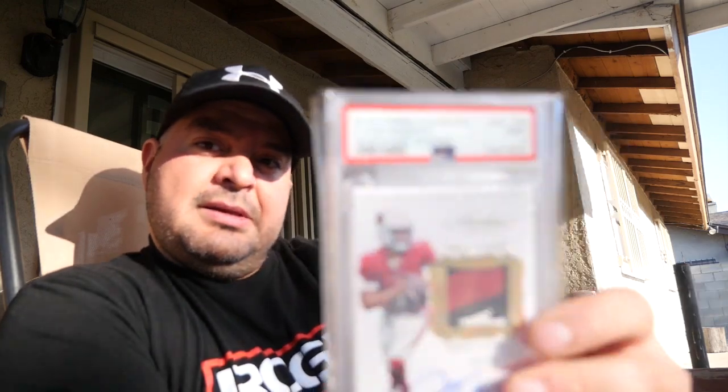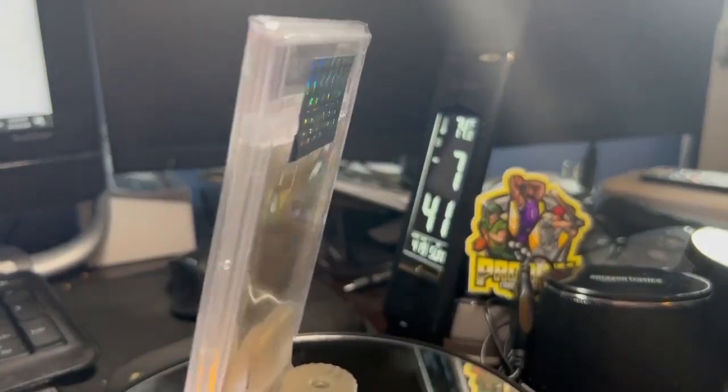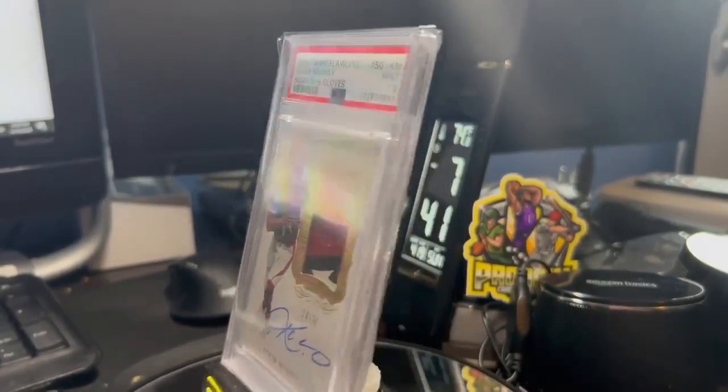Going into football, I picked up this back in, I want to say February actually. This is a 2019 Flawless Kyler Murray Signature Gloves PSA 9. It's basically an RPA. This is going to be out of 25. So this is a beautiful card. Check out that patch, guys. That patch is so sick. You see the eye of the Cardinal right there? Very cool card. I expect the season to be Kyler's. So I'm gonna be on the lookout.